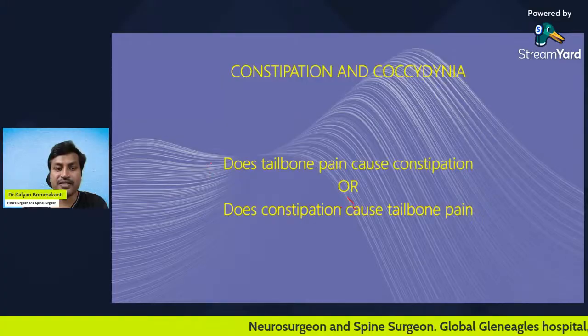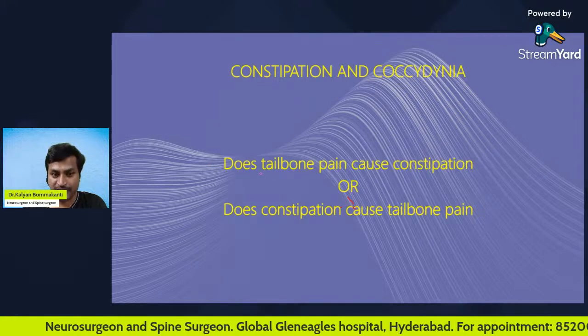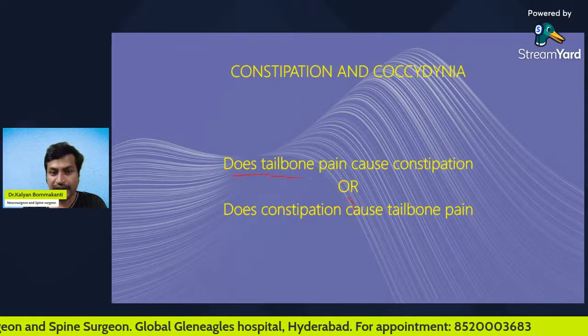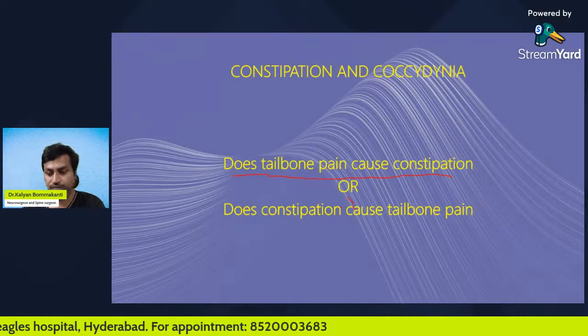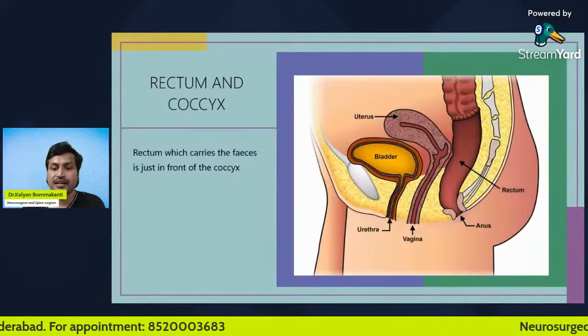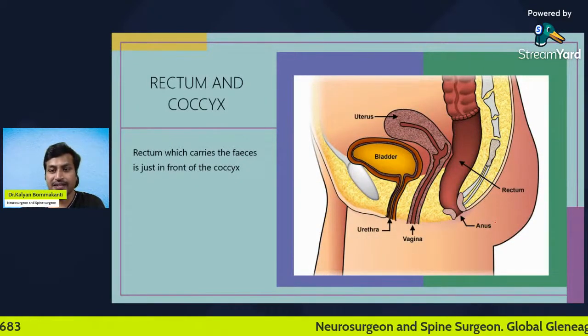Hello everyone. In this session, we will be discussing an important topic, the relation between coccydynia and constipation. An important question which we will try to answer is, does tailbone pain cause constipation, or does constipation cause tailbone pain? Before we try to answer this question, let us learn some basics.